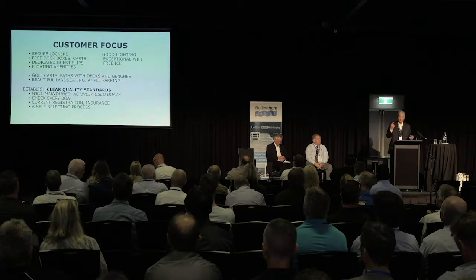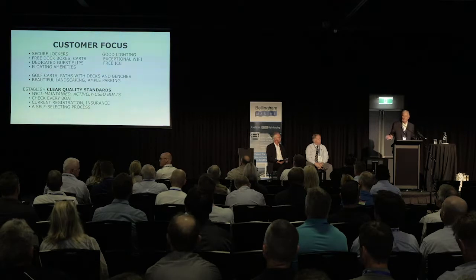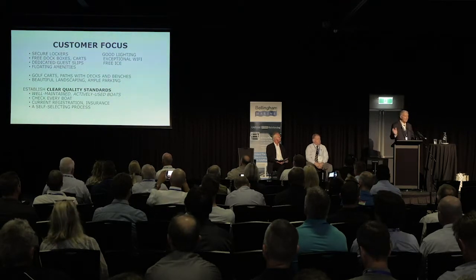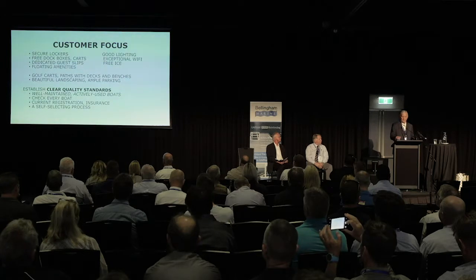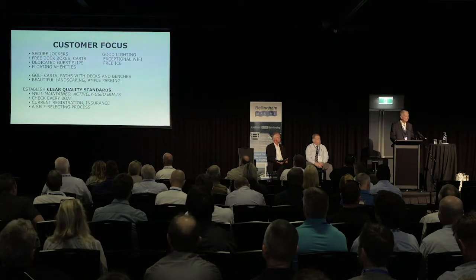I'm not going to go into a lot of detail on this, but customer focus, free dock boxes. You don't make any money on ice. Make ice free. Everybody appreciates it. Have fabulous Wi-Fi. I'm going to come back to that in a second. We have about a mile of paths with decks and benches. We have golf carts all over the harbor people use. They're easy to drive. They love it.